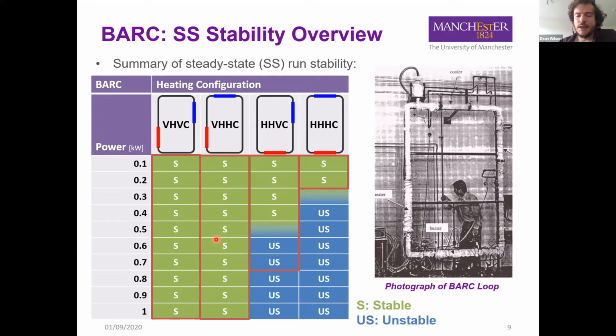There isn't enough time for me to cover them all here, of course, so I'm going to focus on just these two configurations here.